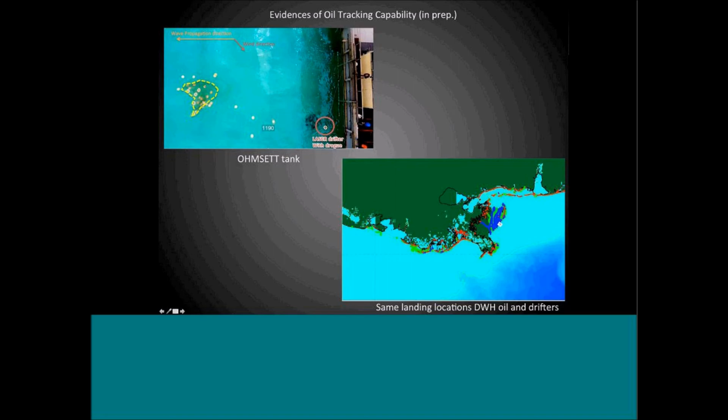What is in red is where oil was found on the shore during the assessment after Deepwater Horizon, and what is in green and blue is where our drifters without drag have landed. One of the things we see is that everywhere there is a green point, there is also a red point. So the drifters mimic the oil very well when they are next to the shore. That's work I'm finishing now, and it will be submitted for publication soon.